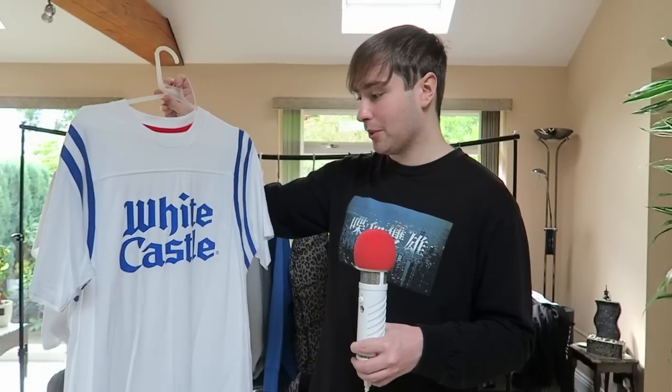The first is obviously going to be the White Castle top. Yeah, there's nothing I can really say for it. It's very plain and simple, but personally, I just think it is a really cool piece. They don't really come up that often, and when they do, it's mainly on eBay. That's pretty much the only place that you're really going to see them listed in the masses. And yeah, personally for me, I'm just a fan of it.